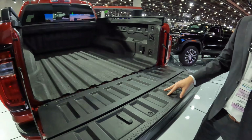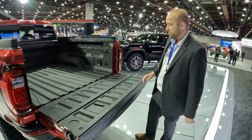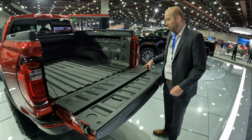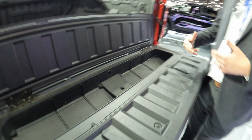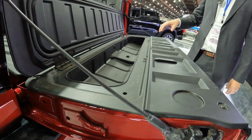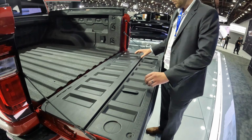But I want to focus on the tailgate now because for overlanders, for off-roaders, space is really important, right? So we wanted to make the most out of every part of the truck. So we put this tailgate storage system in here, which is watertight. You can see the drain there. You can put tie downs, ropes, first aid kits, whatever you think is important for off-roading. Just a really cool use of the space. And this is standard on the AT4X, the Denali, and the AT4.